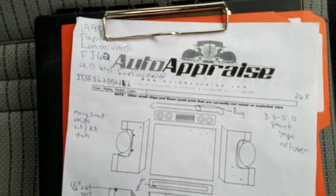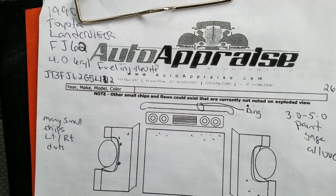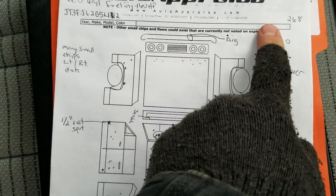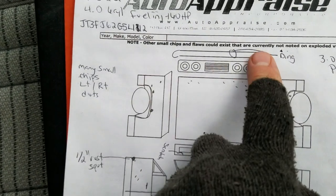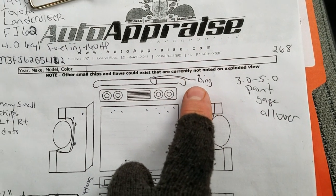Here's a peek at the exploded view that the buyer can actually freeze frame and study. The general idea here is that the digital paint meter I had between 3 and 5 all over the vehicle, that's great, that's OEM readings. There's a small wrinkle in the bumper where this corner got pushed in at one time.